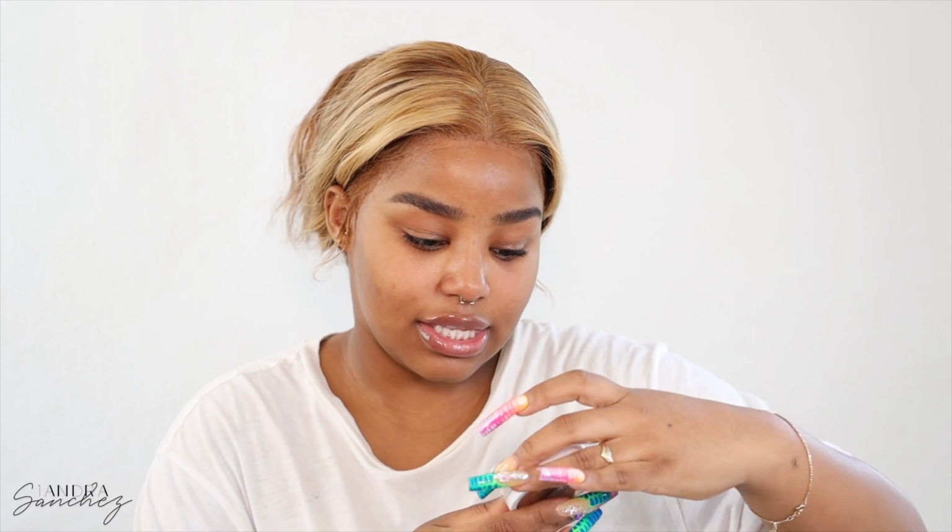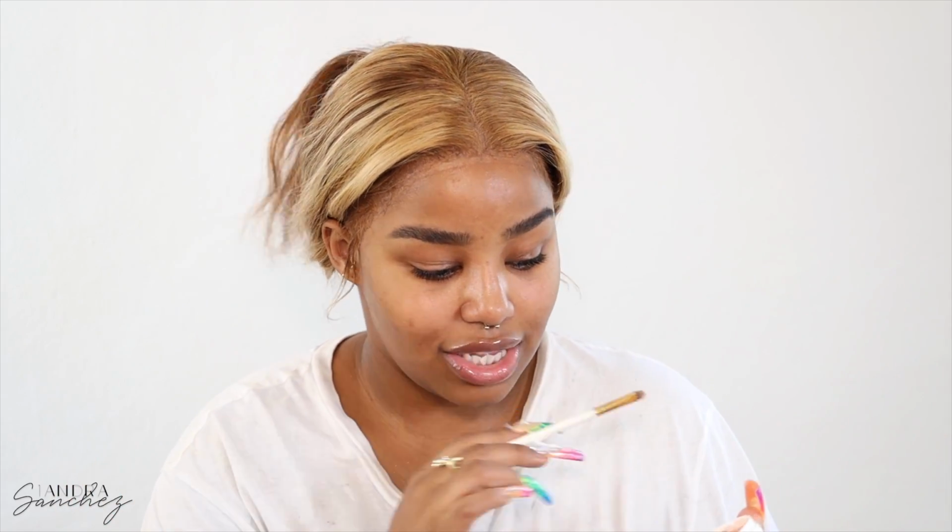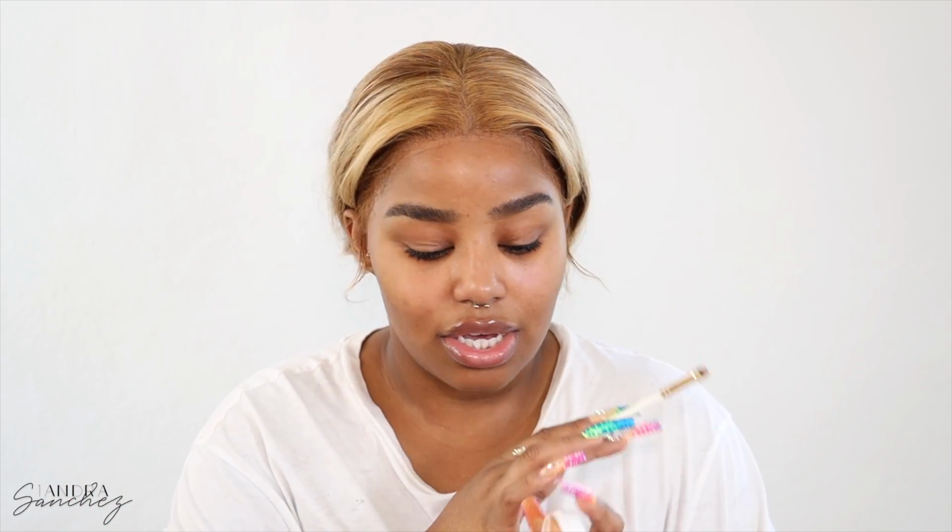So I already did my brows. I don't have the best brow day today, but that's all right. So I'm going to go in with the OFRA Cosmetics Concealer Deep Corrector Wheel. You guys know I'm in love with this. I can't stop using it. I haven't stopped using it ever since I got it. And girl, it's bomb, especially if you love cream products.